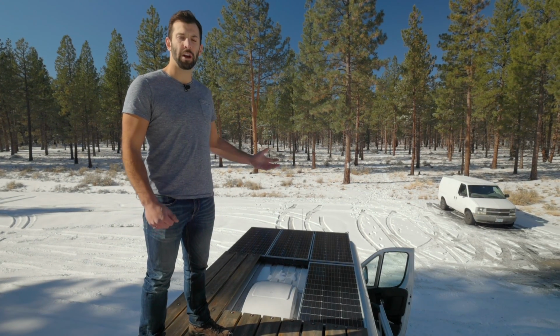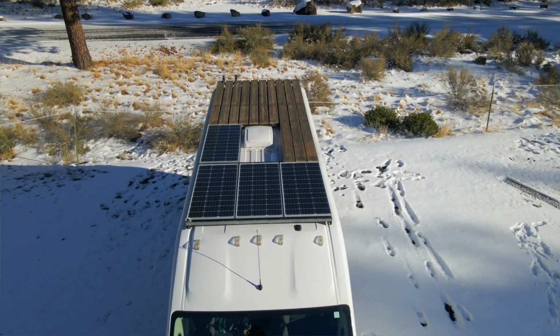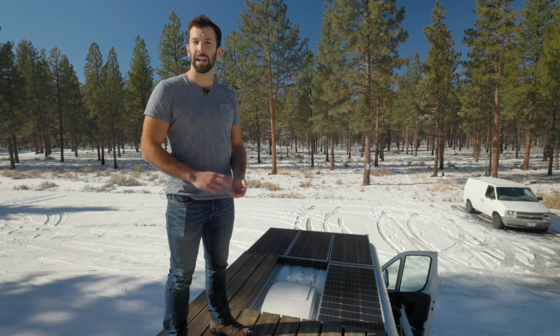On the deck, we have 4 100-watt solar panels. They're connected in parallel, which gives them the most shade tolerance. It means that when one is in the shade, the other 3 will still be working optimally. Our solar panels are bolted to the Unistrut. They're torqued properly and they're using Loctite.